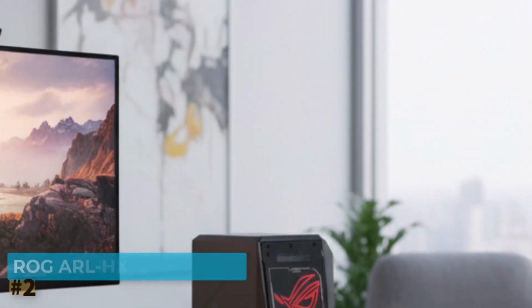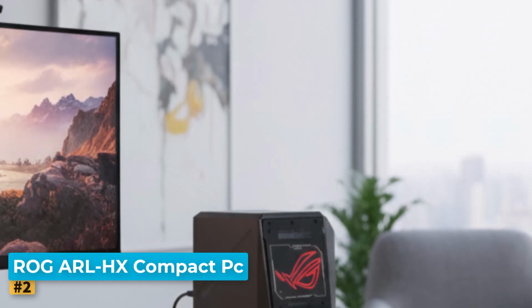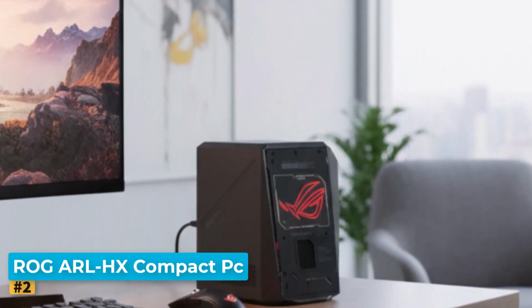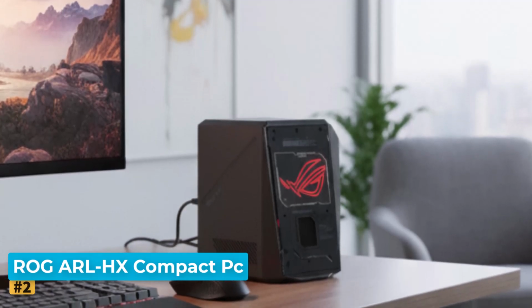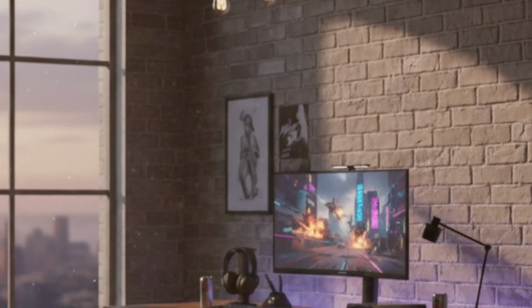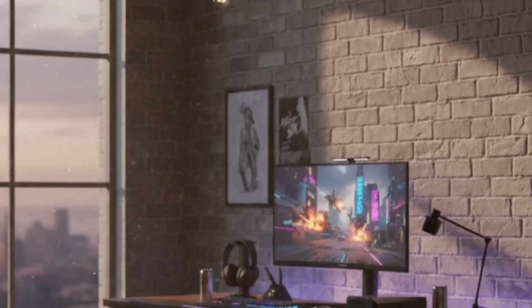Number 2. ROG ARL-HX Compact PC. The ROG ARL-HX Compact PC is designed for users who demand high-end performance in a compact form, particularly gamers and creative professionals.